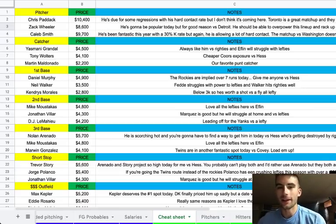And then at catcher, Yasmani Grandal, 4,500. Just always like him versus righties, and Eflin will struggle with lefties. And then Tony Wolters, 4,100. Yeah, it's just cheaper. A good way to get cheaper Coors exposure versus Hess. Martin Maldonado, 2,200, our favorite punt catcher, so I don't mind if you go there.